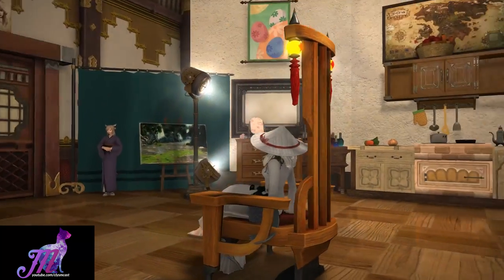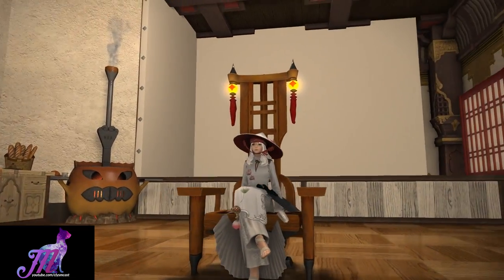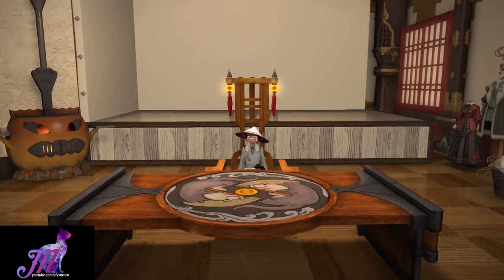Unfortunately this is undyeable, as most if not all of the Otter stuff seems to be. However, it is really nice if you're going for a creature themed furnishing set. Why not add a little bit more Otter into your lives?